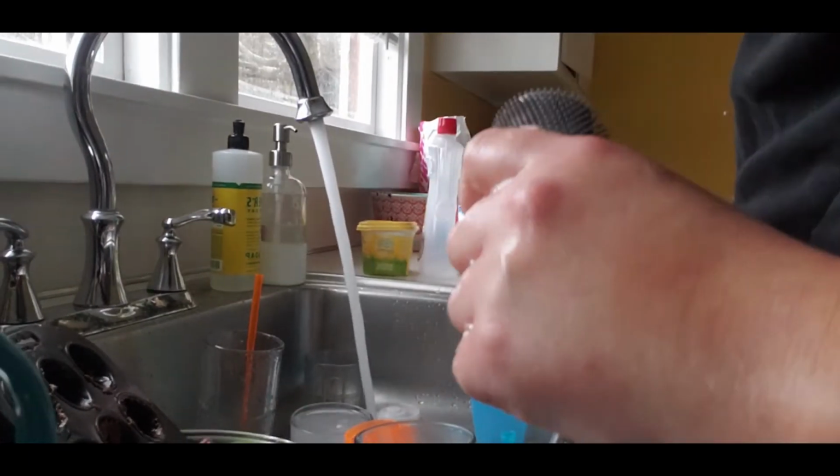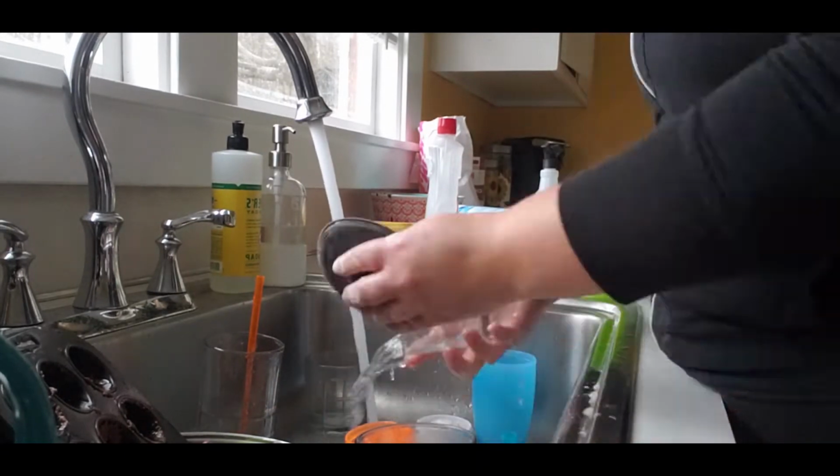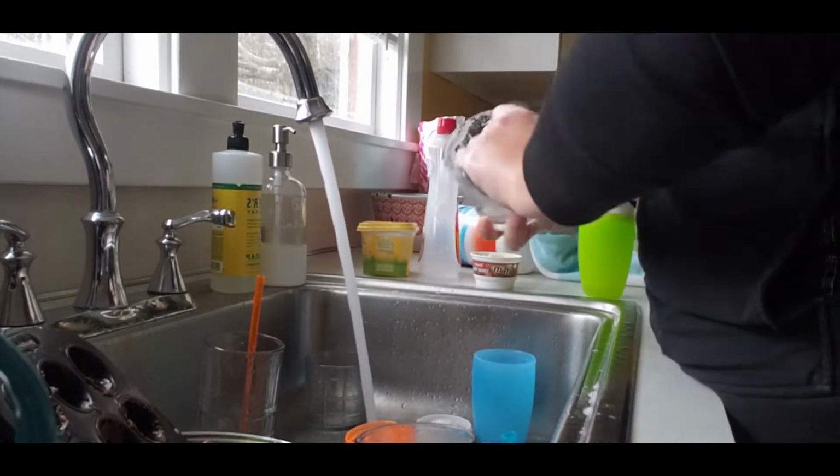But when we get one, we have to move the washing machine into the mudroom because the washing machine is in the place where the dishwasher would go.